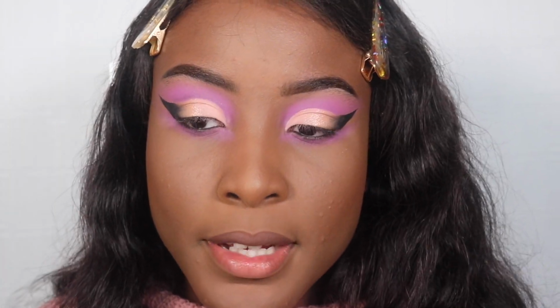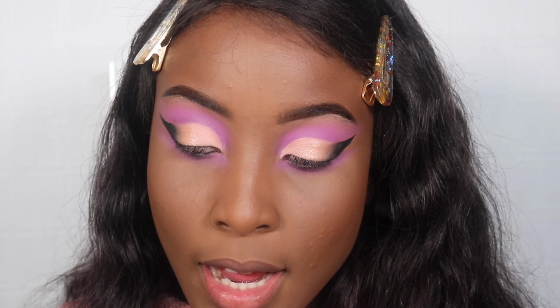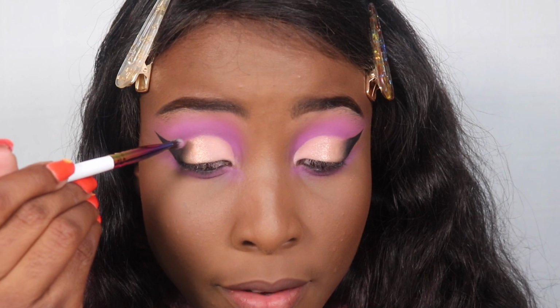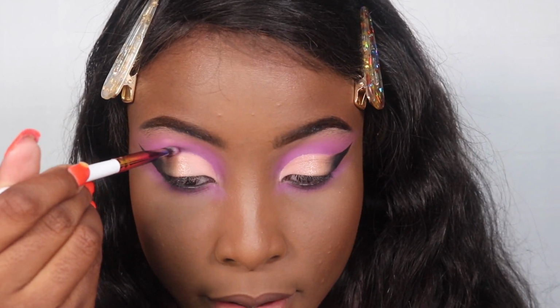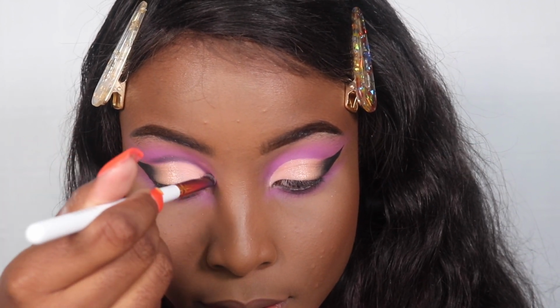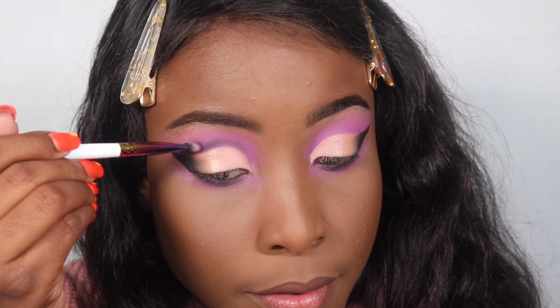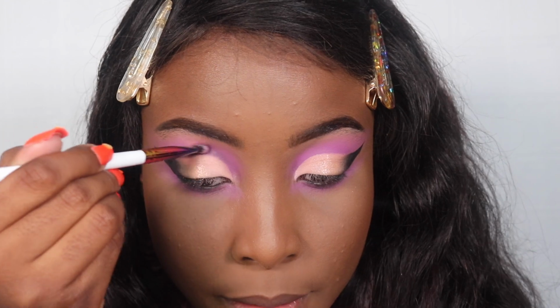Now we're going to mix a tiniest bit of the black and the purple shade to just add some depth to this crease that we created earlier, to kind of blend in with what we've done here with the liner.